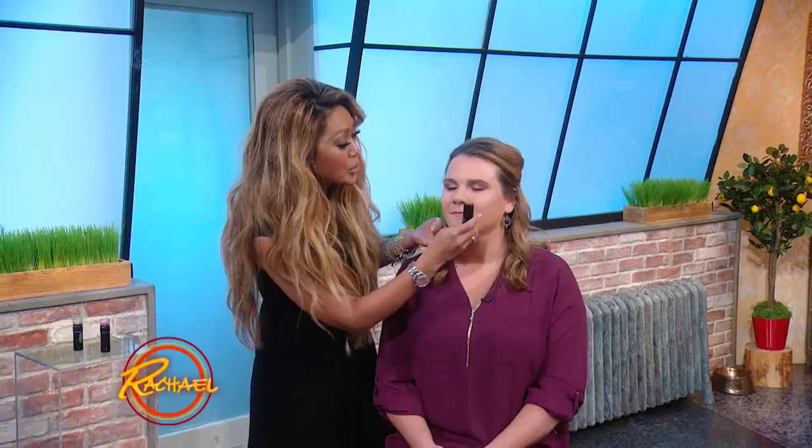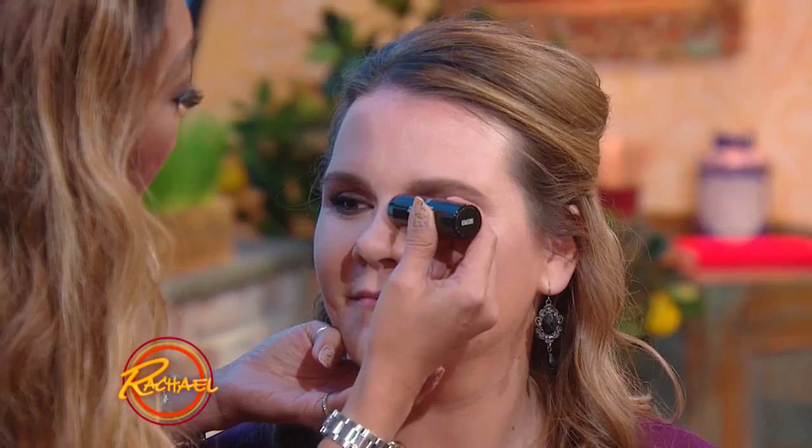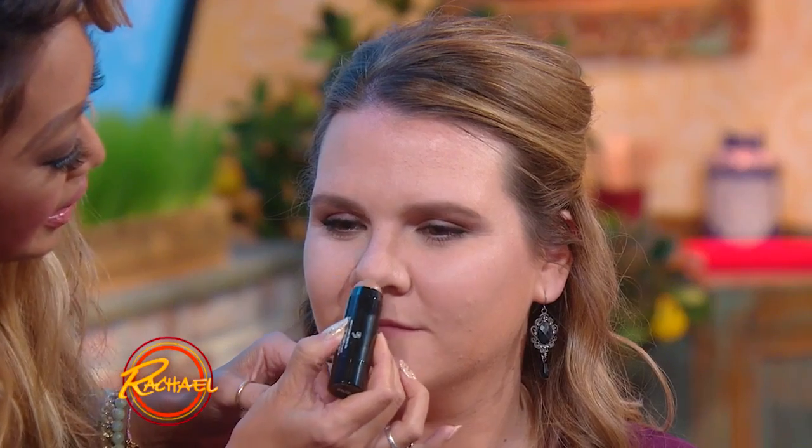Basically, you want to slim it. When you are contouring, remember, anything that's dark is going to recede, and anything that's bright is going to come forward. So you're going to draw on either side of the nose. I'm not going to leave you like this, I promise. Two lines, and then a little bit underneath.